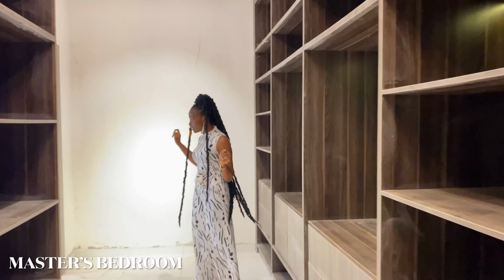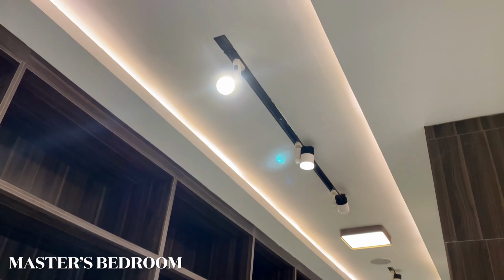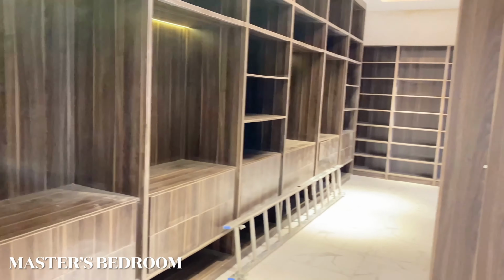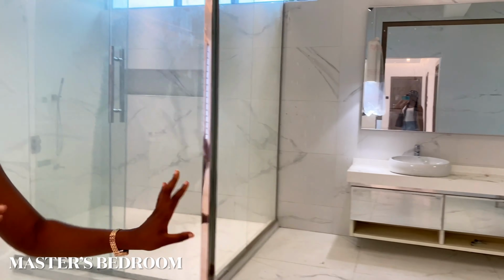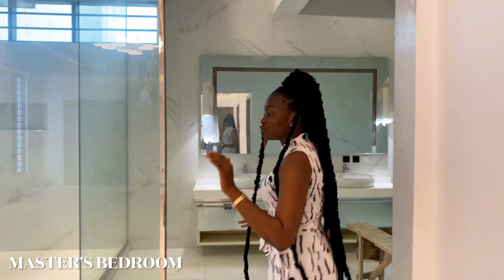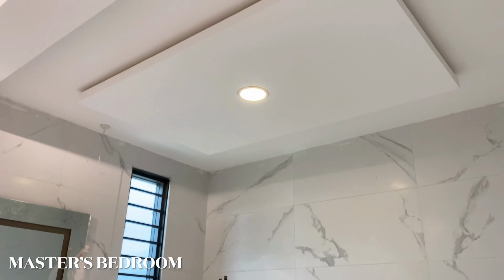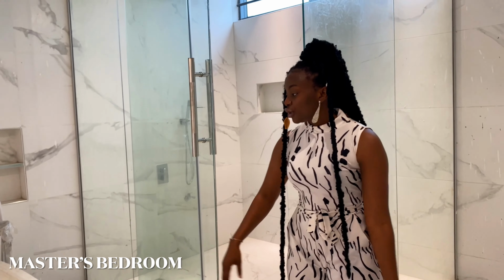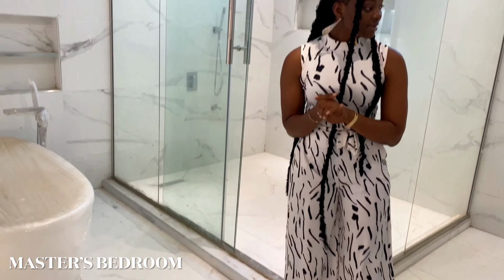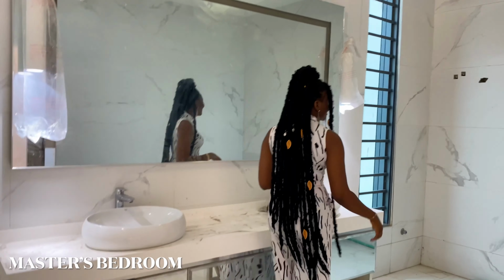Let's come out from here. Wow. What is this? Guys, I love from here to the restroom. I love the see-through restroom. Look at this. Guys, the shower is massive. The bathtub, you could just do. And then this mirror is gorgeous.